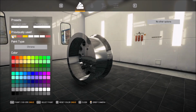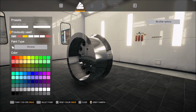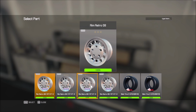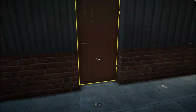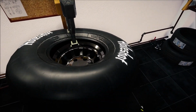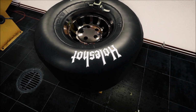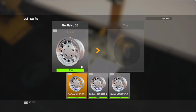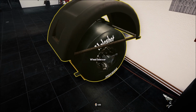Okay. So, yeah, we're going to paint these up. Yeah, so not so Mad Max-ish. How's that? Yeah, this is going to be kind of crazy. All right, let's go. Let's do this. So we're going to put super slicks on the back of this bad boy. We're going to put the whole set on here. Boy, that's a beast to balance.